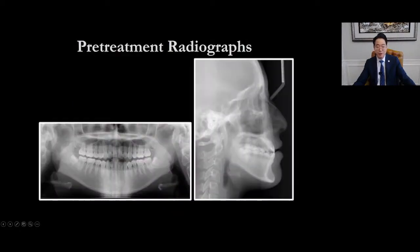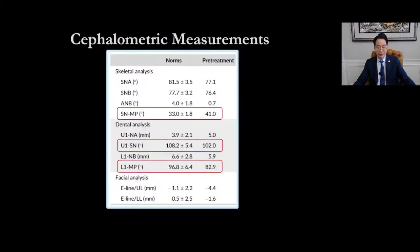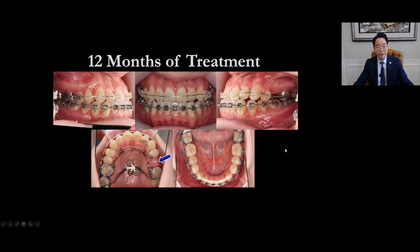Pre-treatment panoramic radiograph and lateral cephalogram. She had a skeletal class 1 pattern with a steep mandibular plane angle. She also had retroclined upper and lower incisors. After 12 months of treatment, sufficient space was gained for upper left 5 by distalization of upper left molars.